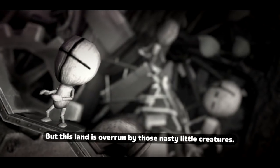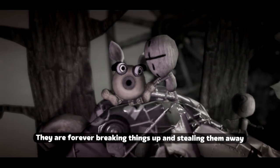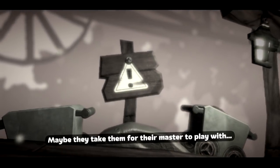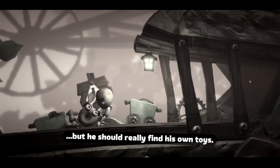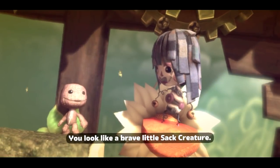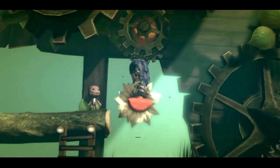From that day, I have spent my time cleaning and fixing, rebuilding this broken world. But this land is overrun by those nasty little creatures. They are forever breaking things up and stealing them away. Maybe they take them for their master to play with. And he should really find his own toys. You look like a brave little sack creature. Please, would you help me return the land of Odd to safety?